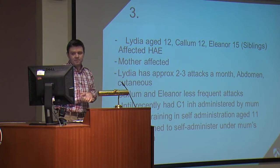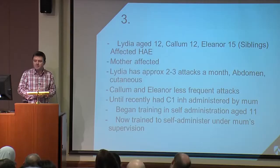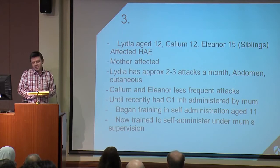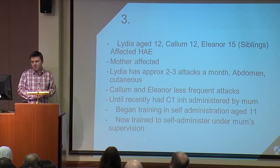They have a sister, Eleanor, who's 15. She's also affected, and the mother's affected. Lydia has approximately 2 to 3 attacks a month in her abdomen and cutaneous attacks. Callum and Eleanor have less frequent attacks, typically once a month. Until recently, they had their C1 inhibitor administered intravenously by their mum.